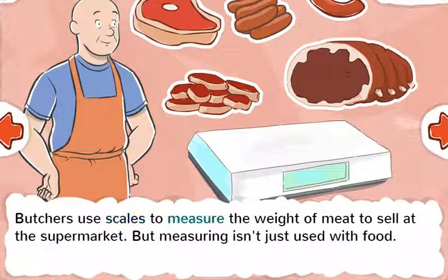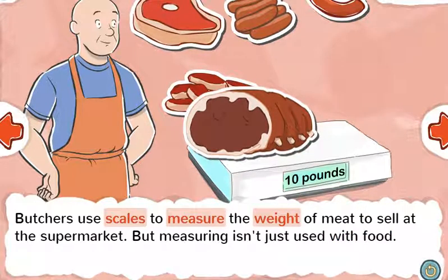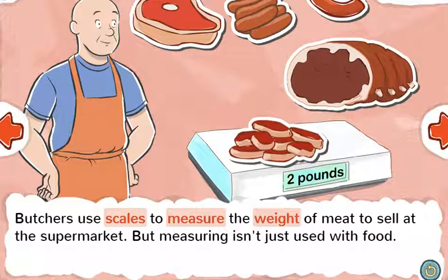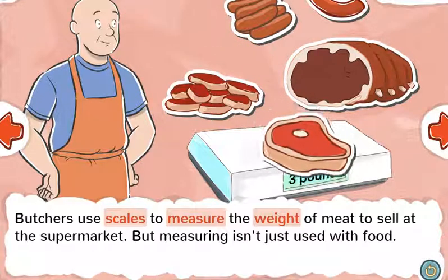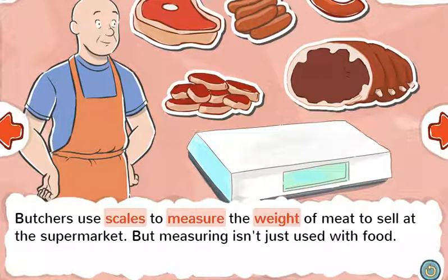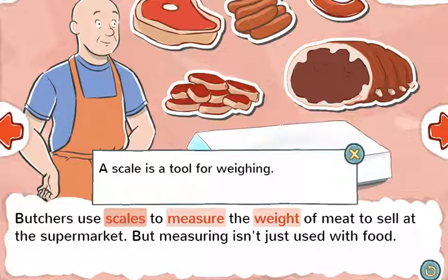Butchers use scales to measure the weight of meat to sell at the supermarket. But measuring isn't just used with food. Scale. A scale is a tool for weighing. People use scales to weigh packages, people, or food to find out how heavy or light it is.